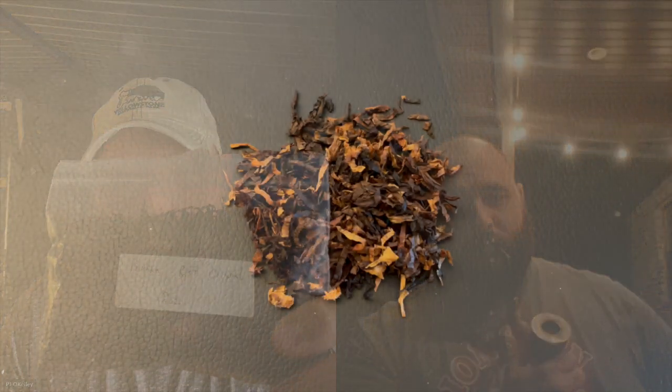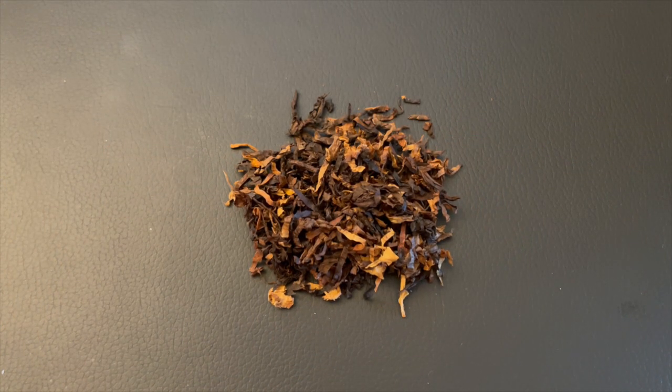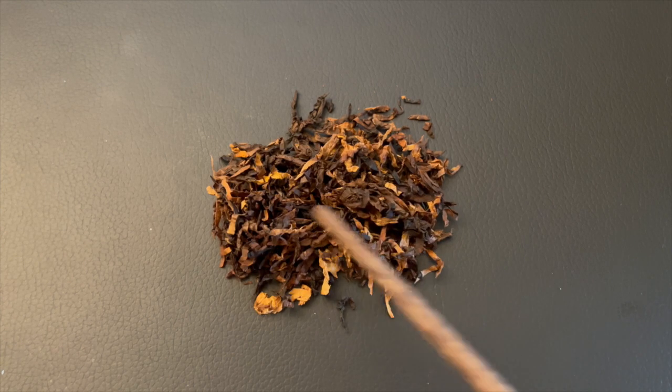This episode, we're going to be reviewing Borkum Riff. Take a look at that blend. Here we have Borkum Riff. Borkum Riff is blended by Scandinavian Tobacco Group. It is an aromatic blend type. The contents are black Cavendish and Virginia, and the flavoring is vanilla.